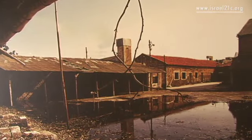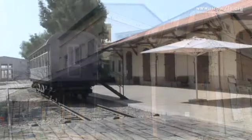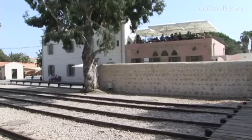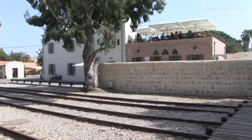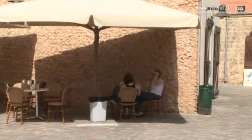More than 50 years of lying fallow ended in 2000, when the meticulous restoration began. Over $25 million from the Tel Aviv-Jaffa municipality and local developers funded it. Still to come are areas for children's activities and live music and theater.